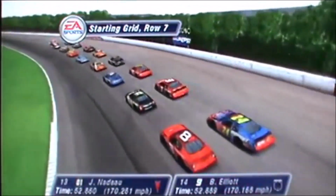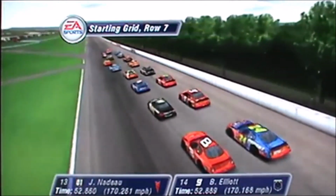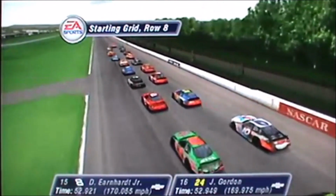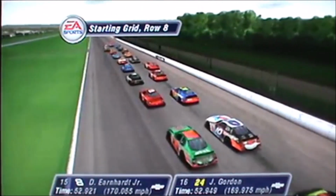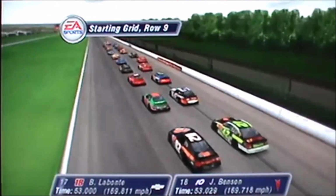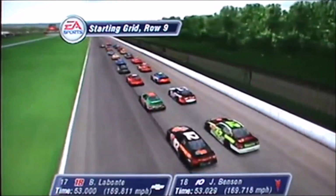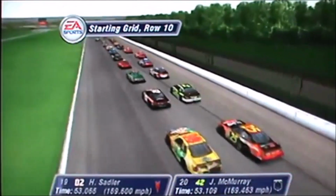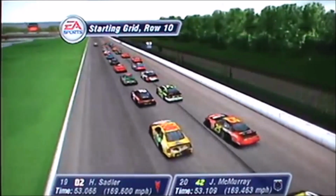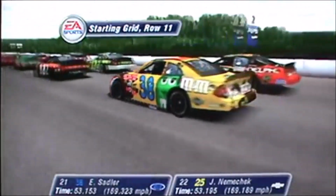In row 7 are the U.S. Army Pontiac and the Dodge Dealers UAW Dodge. Starting the race from row 8 are the Dale Jr. Chevrolet and the DuPont Chevrolet. And in row 9 are the Interstate Batteries Chevrolet and the Valvoline Pontiac. Starting in row 10 will be the O2 car and the Haviland Dodge. In row 11 are the M&M's Ford and the 25 car.